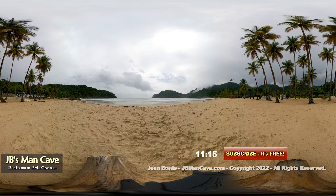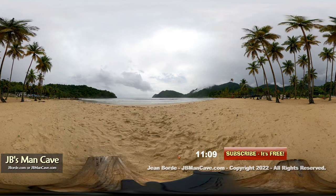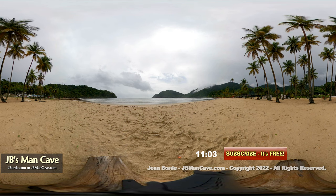Therefore I can put this 360 camera right here in the middle of the beach and let you take in the environment. You'll see me walking up and down, you'll see some birds, maybe a crab or two, maybe a lifeguard will pass by. But basically you'll be able to take in the area for the next 13 to 15 minutes and enjoy.